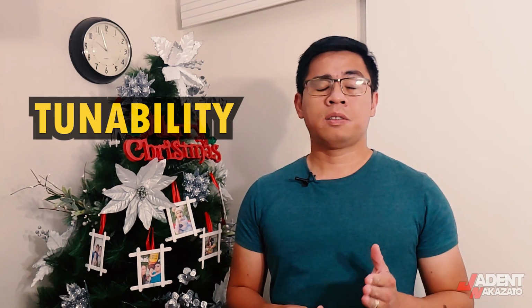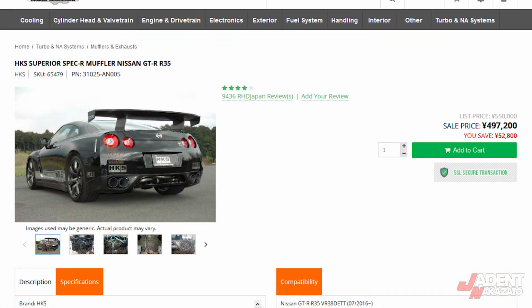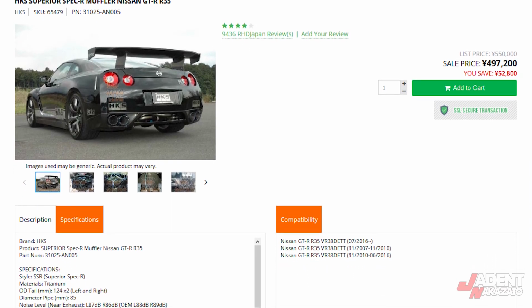Now, the next thing is tunability. Both R32 and R35 GTRs have huge aftermarket support, but it comes down to the price. For the R35 GTR, let's just say it's not that price friendly. When talking about an exhaust system, I think a basic one would fetch you around 5,000. That figure is just a rough estimate from me, but for most of the R35 GTR parts that I searched online, from RD Japan, their parts tend to be more expensive than those for the older GTR Skylines.